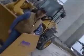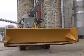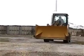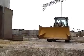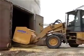Presently, we have the pushers attached to these big front-end loaders, the Komatsu front-end loaders particularly, and these little Caterpillar front-end loaders. We actually put the Caterpillar front-end loaders inside of our grain storage structures, the big round columns that you see here at the plant. The big machines are used outside and in our big flat storage buildings.